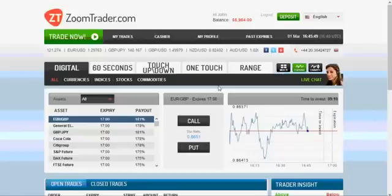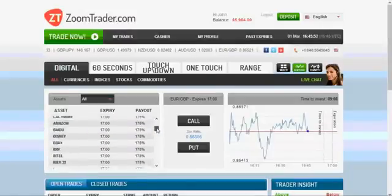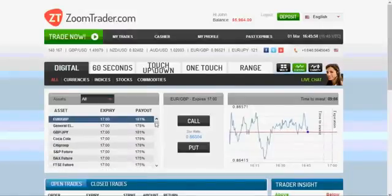This is what the main trading interface looks like, and we're going to trade based on what we have on screen here. On the left, you can find the list of all the assets that we're going to look at. You can notice that the next expiry is at 5 p.m., meaning that all the trades we make now will be closed automatically at 5 p.m. Right now, the time is 4:46 p.m., so we have 14 minutes left until the end of this trading session.